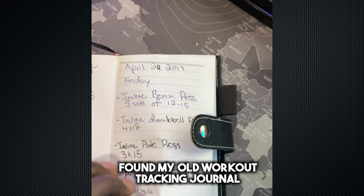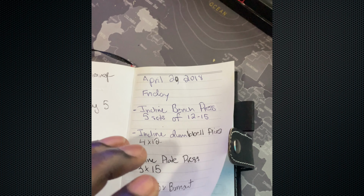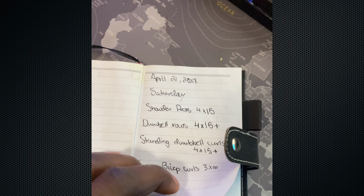I don't remember the reason why I started tracking my workouts, but because of it, I was more motivated to push myself harder than last time. By looking through your progress sheet or on your notes, you'll be able to continue to stay motivated on those days where you don't feel like going into the gym.